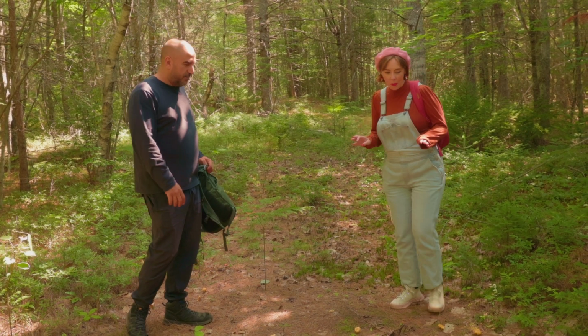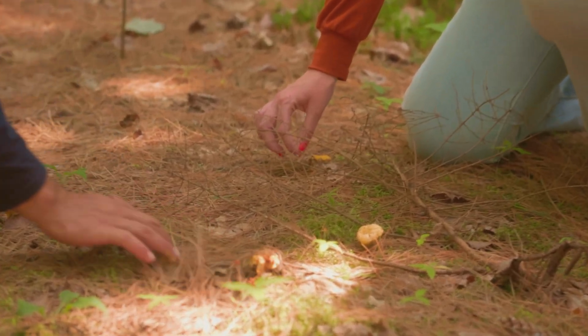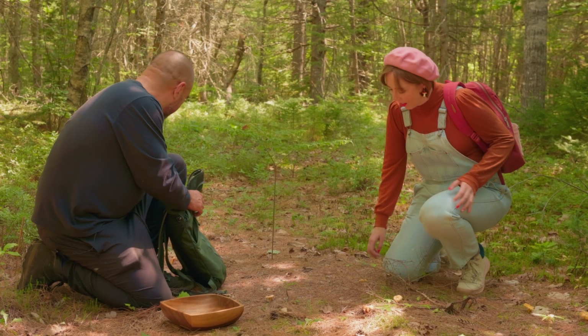Yeah, where there's some, there's probably more. How do we know if they're good or not? When they start to rot or they've been attacked by a slug already. Okay. But there's a couple of beautiful ones here for sure.